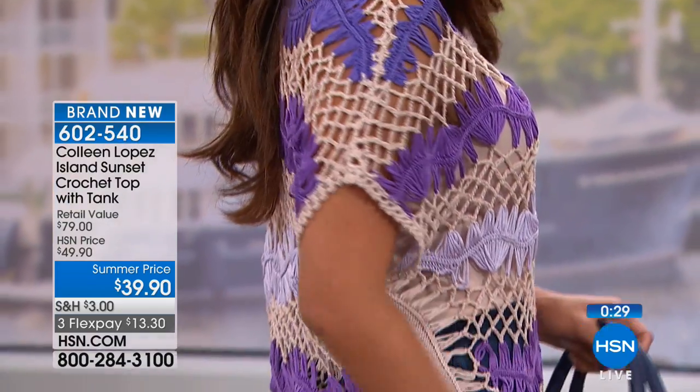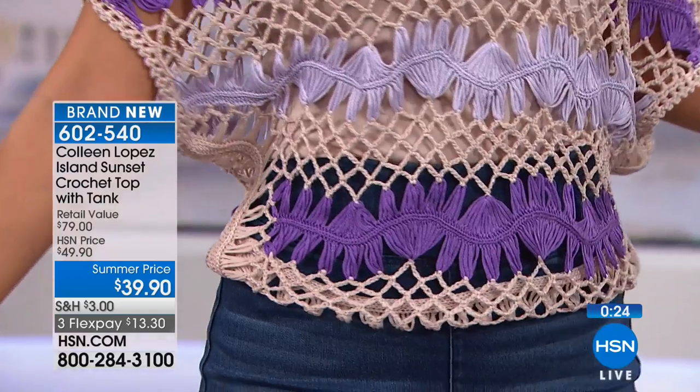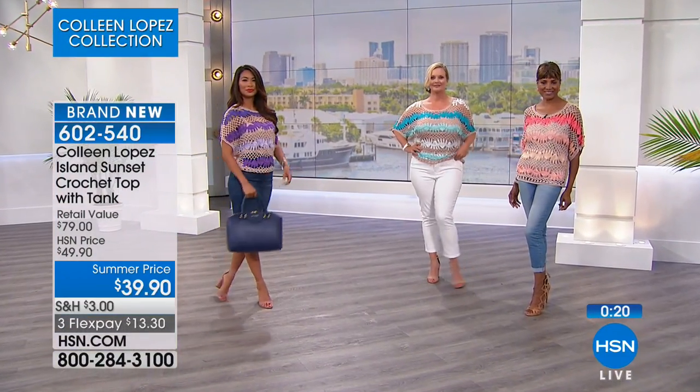Coral is the most popular choice. There's Valerie and the beautiful purples. And then you also have the teal that Laura has on. The natural is an excellent choice. Whichever one you're thinking about, I would get this set today.